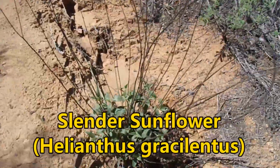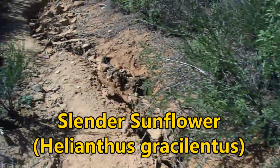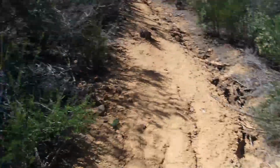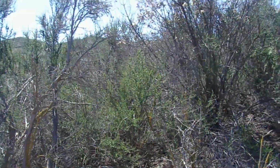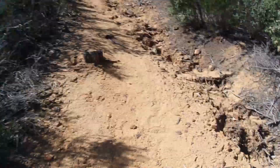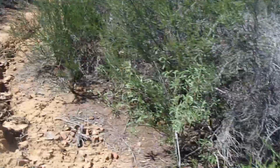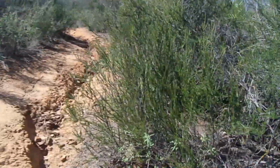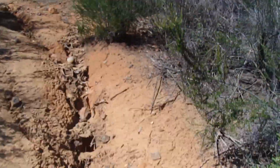Here's slender sunflower, just sprouting up its new spring leaves, Helianthus gracilentus, or the Parish's blue curls. Both species are reportedly found here in the Santa Anas. I believe I have seen both, the woolly blue curls, Trichostema lanatum, and the Parish's blue curls, Trichostema parishii.